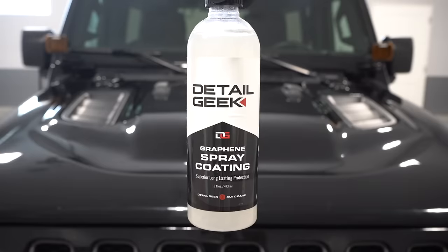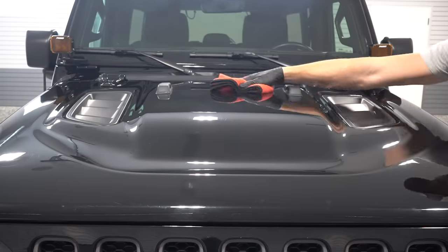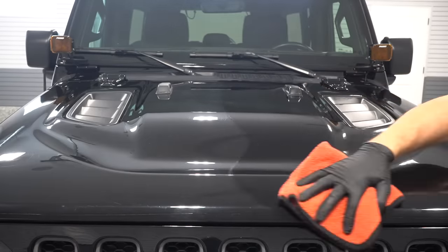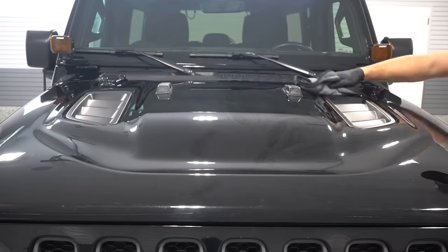Jumping back outside now, and to give this paint some protection, I'm using my graphene spray coating today, which will boost the depth and gloss and really make this black paint shine, which you'll get to see in just a minute during the reveal shots.